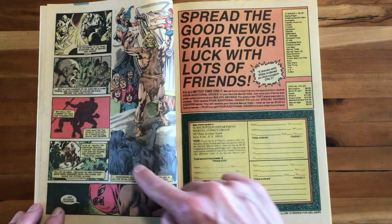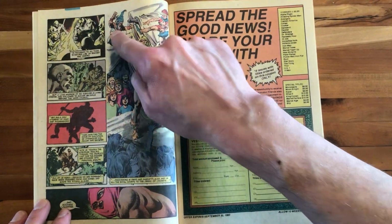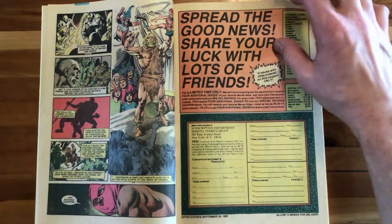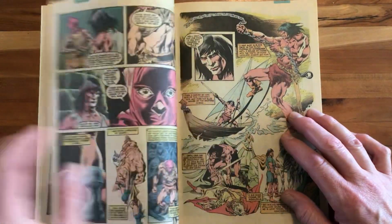Another great piece here from Rudy Nebres showing this strong man with these two dwarves. Super cool. A great recap of Ibu Mala's background here.